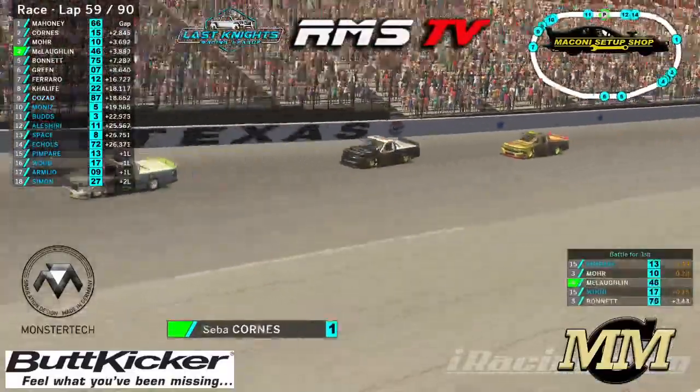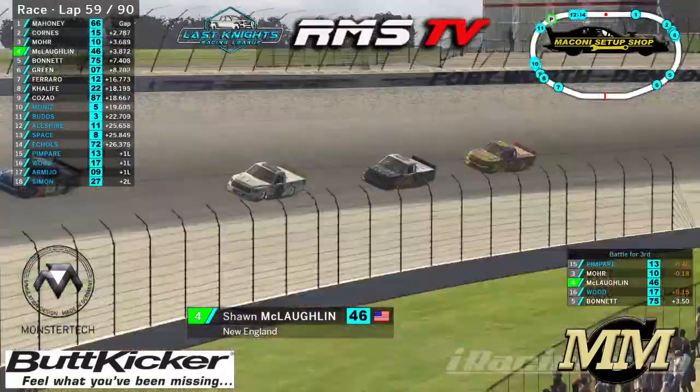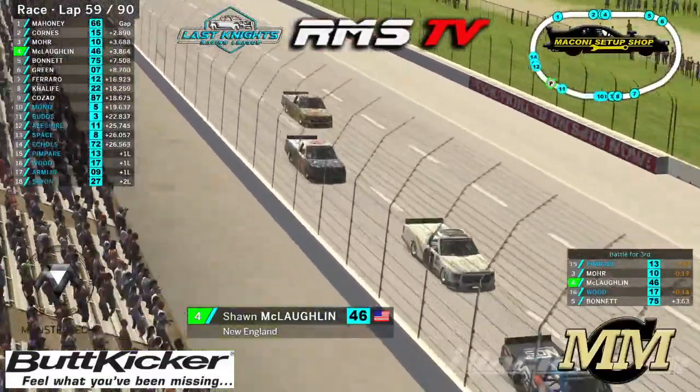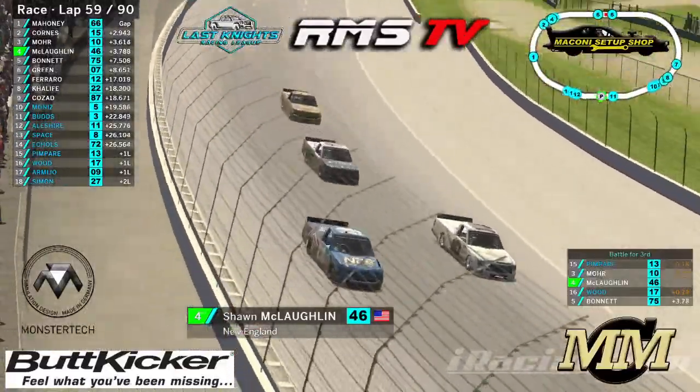Boy, they're battling behind him there. There's McLaughlin and Moore battling for position. And Wood not only on the lead lap, but right behind him. He's hanging tough, hanging in with the leaders there. He would definitely be the lucky dog should a caution come out.